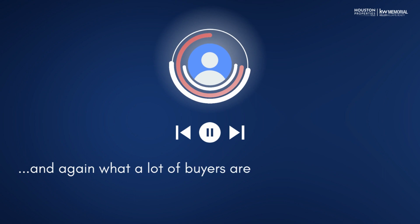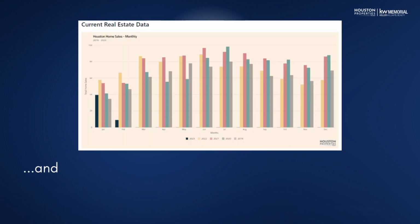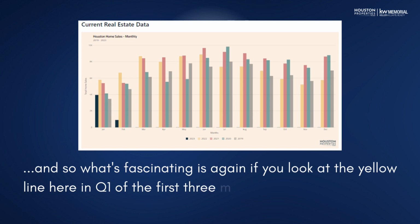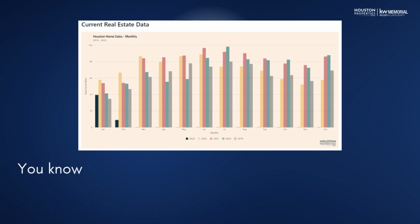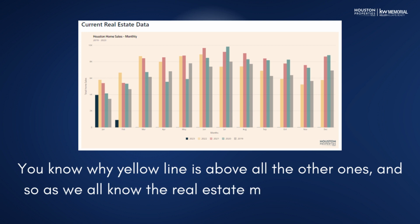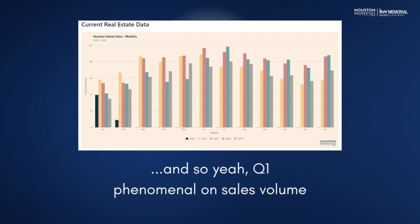And what a lot of buyers are saying right now is, I'm freaked out. I don't want to do anything. And so you're trying to help them put it in context. And for a lot of sellers. And so what's fascinating is, if you look at the yellow line here in Q1, the first 3 months of the year, January, February, March, it was the best real estate market in history. The yellow line is above all the other lines. And so, as we all knew, the real estate market was on fire. I'm sure everybody here was very, very busy. And so you had Q1, phenomenal on sales volume.